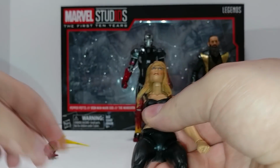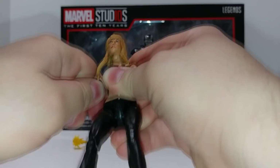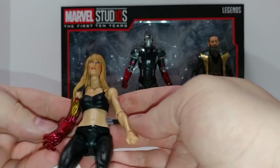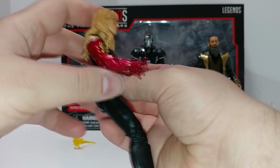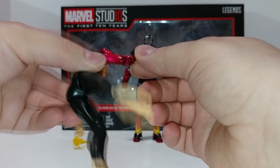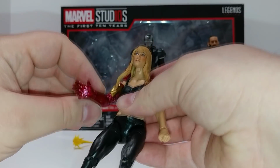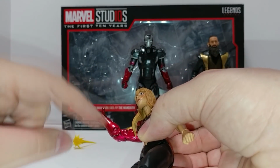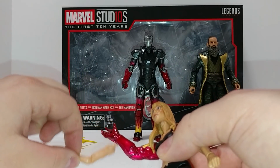It's easy to swap the arm. You just kind of lift it up and it pops out. Plug it in. This is, of course, from the end of Iron Man 3. And I think this is a new sculpt. It looks like it's formed to fit a female hand. And there's no wrist articulation, though, in this. So, just a double jointed elbow. It's funny, actually, this has a double jointed elbow, unlike her unarmored arm.